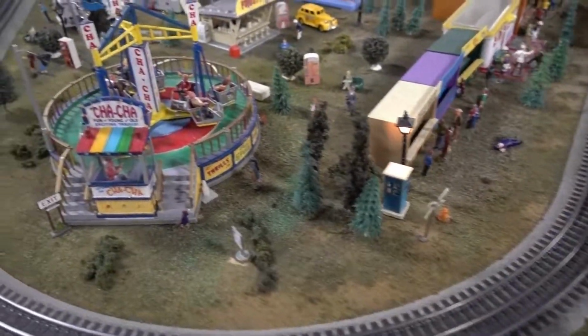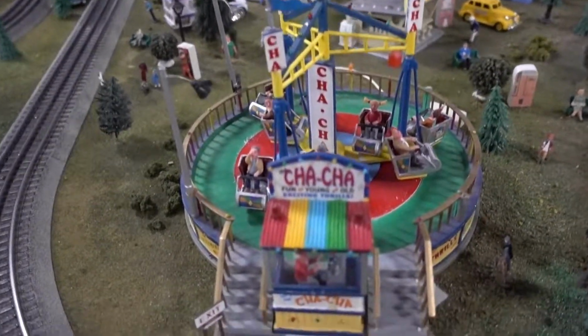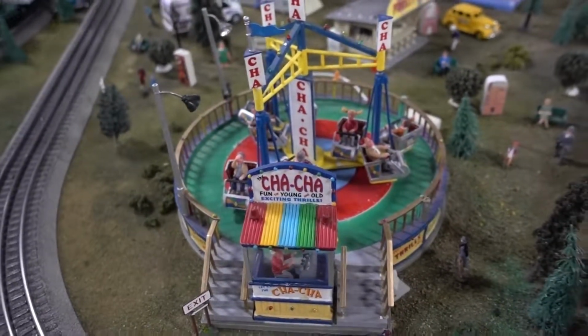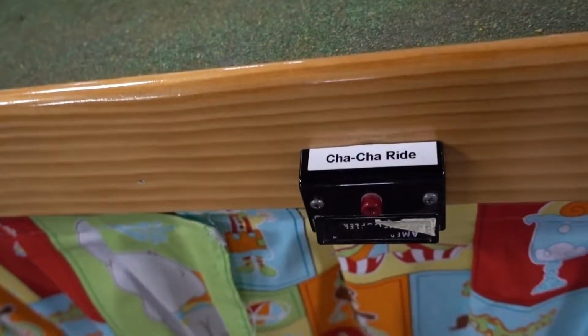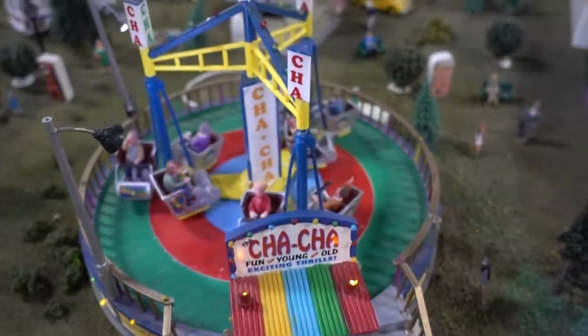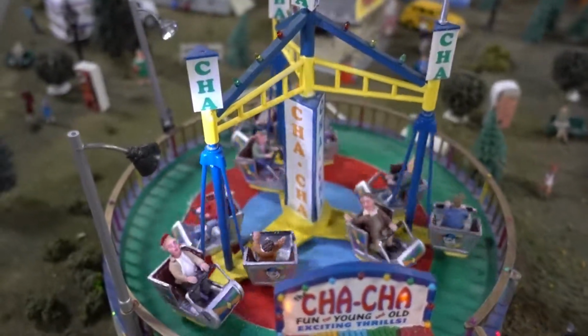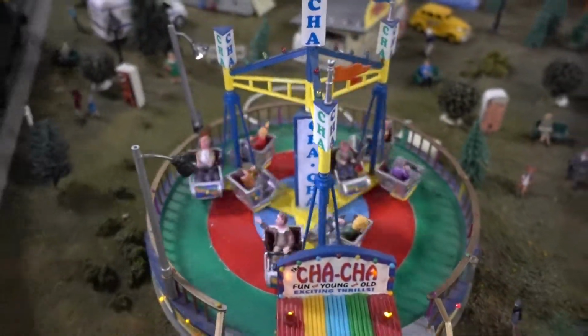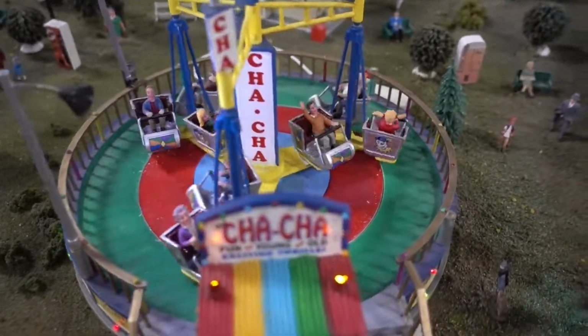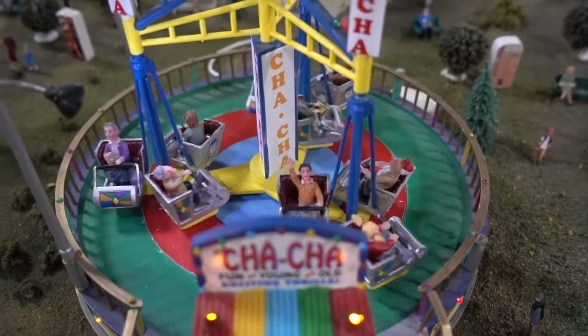That is fun. And look at this cha-cha ride that they have. They have people on the rides ready to go. And look, there's a button that we can push to get it started. Let's see if it works here. Let's press the button. Oh, look at that. I've made them go. This is fantastic. Look, they're having fun.